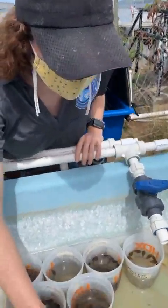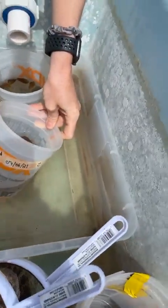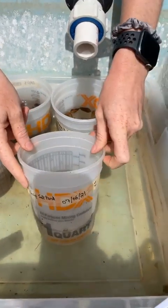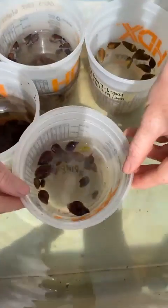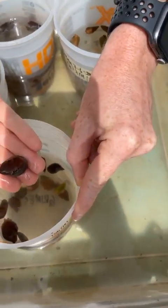So what you can see in here are these labeled cups. Again, we're trying to keep track of where they came from. These ones came from Vessup, right over by the ferry, car ferry dock if you're going from St. Thomas to St. John. And you can see if you look inside the cups that our propagules look a little different. So this one contains black mangroves. They're kind of this medium rounded size.